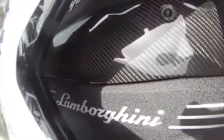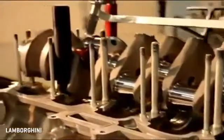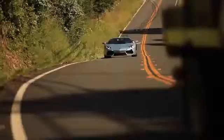Aside from being a V12, the core trait of this engine is that it's also over-square. That means its cylinders are short and wide. It's a trait of high-revving engines. They have a higher ratio of valve opening in the roof of the cylinder compared to the total volume of the cylinder. In other words, they rev like hell and breathe well.